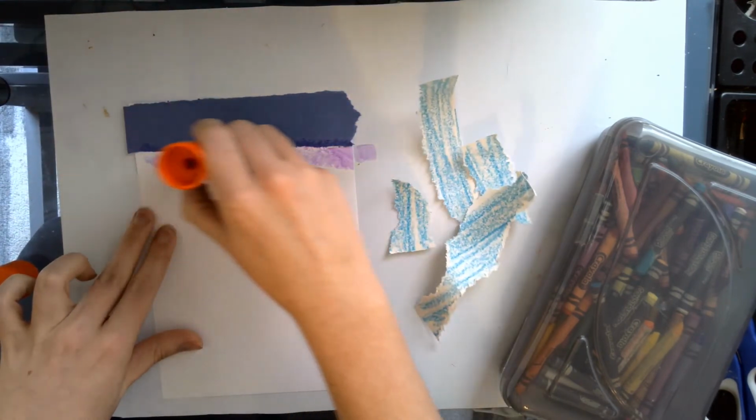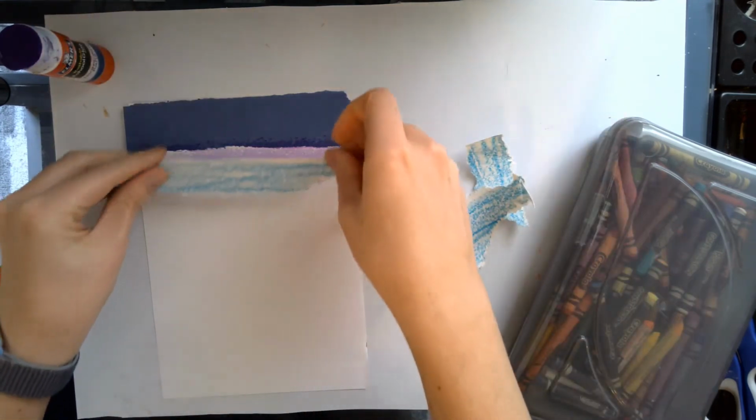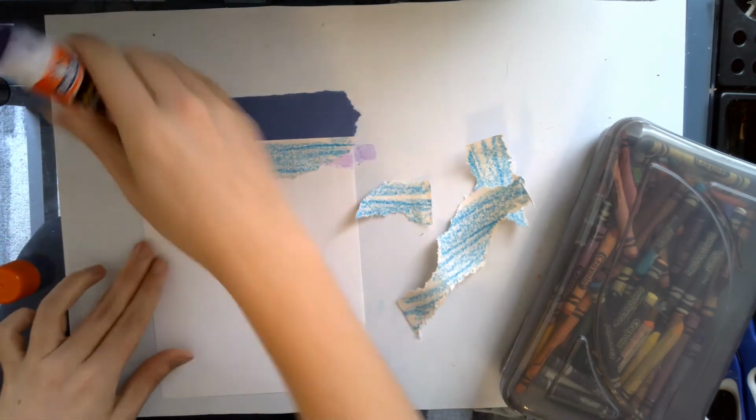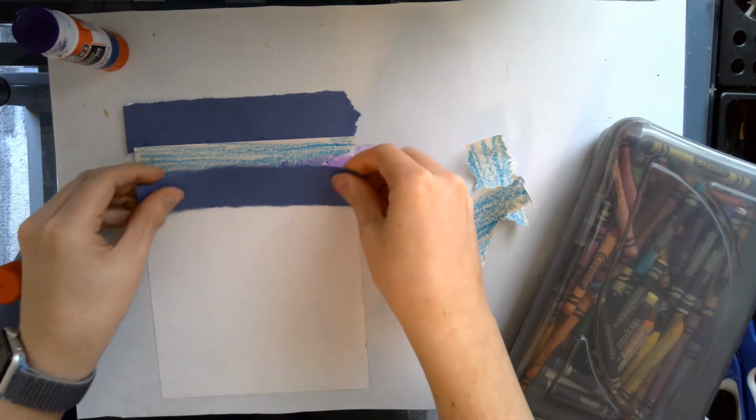After that, make another line of glue underneath and glue your second piece of paper. I like to let my strips touch so that none of the background shows through. Keep adding lines of glue and blue strips until you make it halfway down your page.